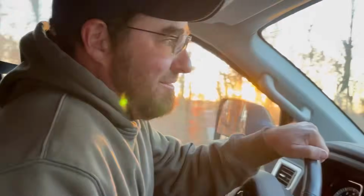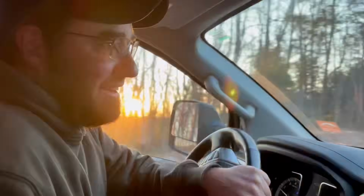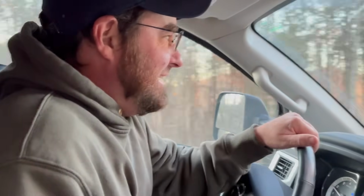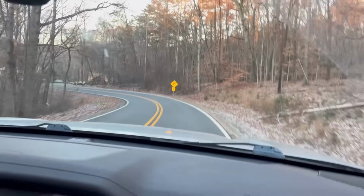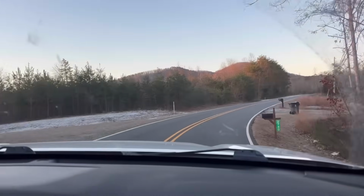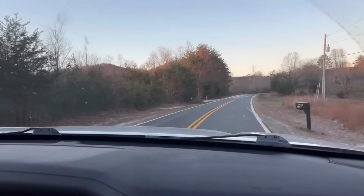Evidently we had a little bit of snow last night. More so over this way than we did at our house. But we just passed a white spot on the road. Yep. Everybody's roofs is white. It's a little dusting. Yeah, it's pretty though. Right here's a white spot in the road.